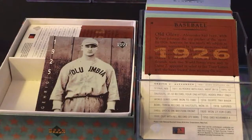Old Alexander had been with Walter Johnson, the top pitcher of the teens. By 1926, however, he was nearly 40, subject to seizures, tormented by wartime memories and sodden with drink. The woeful Cubs waived him. Branch Rickey of the Cardinals took a chance. It paid off when Alex, in a last heroic flourish, took two World Series starts and in Game 7 appeared in relief to fan Tony Lazzeri with the bases loaded, thus securing the win.